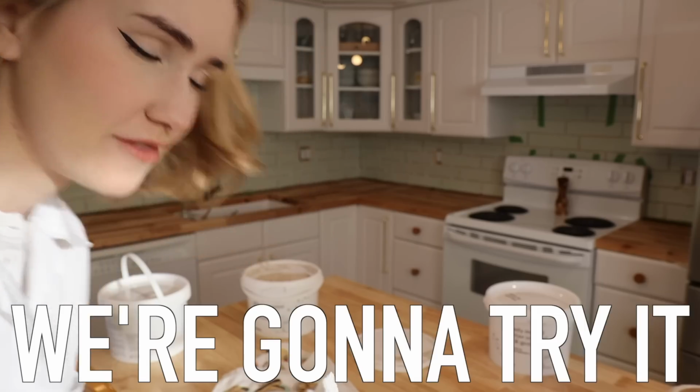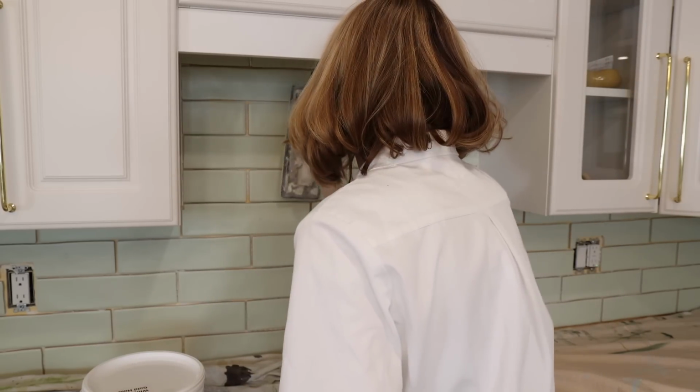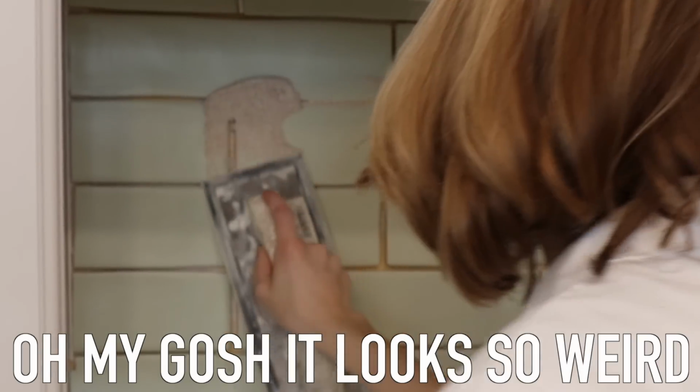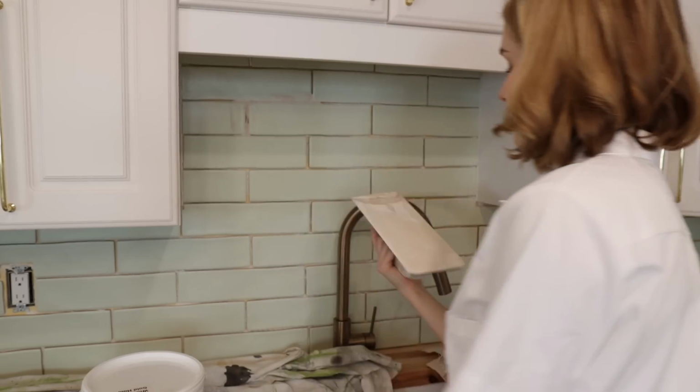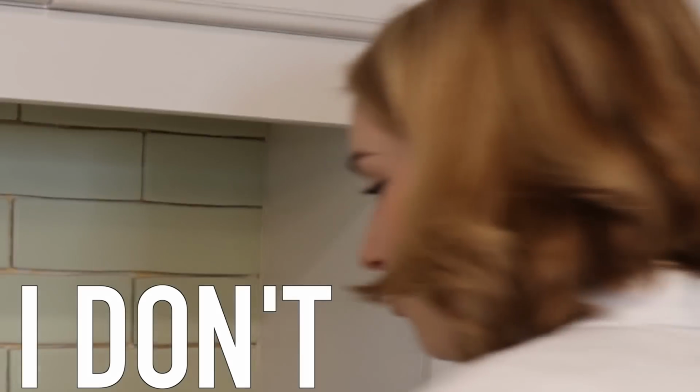Okay, we're gonna try it. Now, I'm not a professional. Don't be expecting professionality. Let's see, how's it looking? Oh my gosh, it looks so weird. It looks like there's little golden bugs in the grout. Oh my gosh, look at this. Loving it? I don't love it.